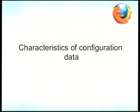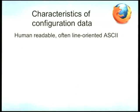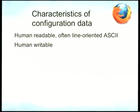So now we'll get into the actual characteristics of configuration data. It's often human-readable, line-oriented ASCII. Everybody knows this. Sometimes it's stored in some sort of structured format: JSON, INI type format, XML, YAML, LDIF, spec. Often human writable. Sometimes it's not the best idea to try to write some of these files, but if you have to, you typically can.